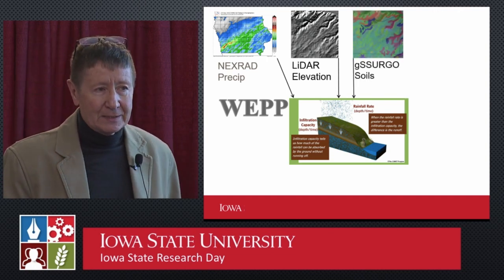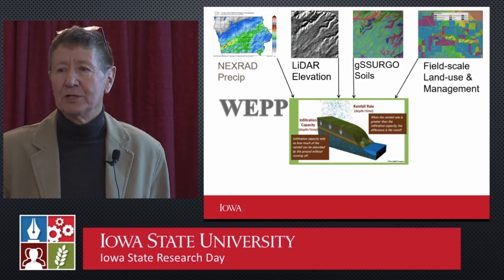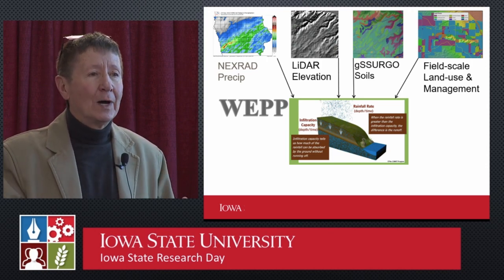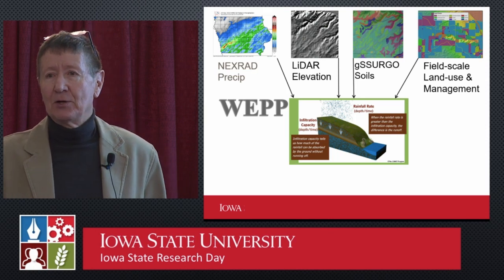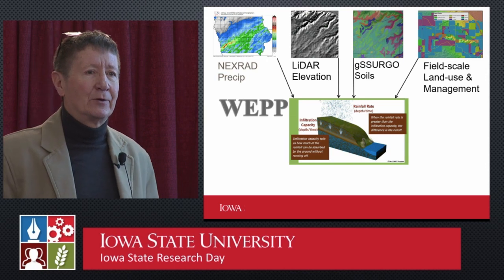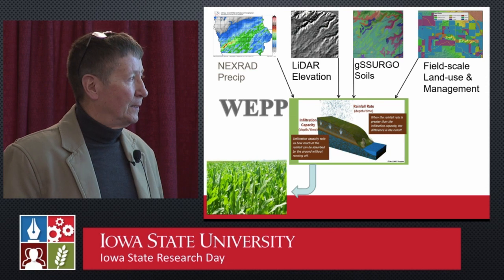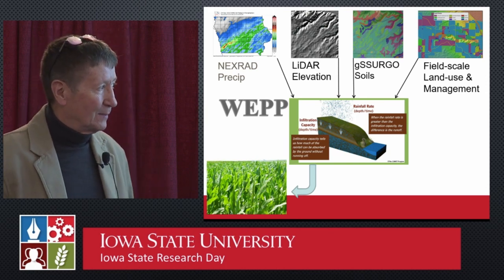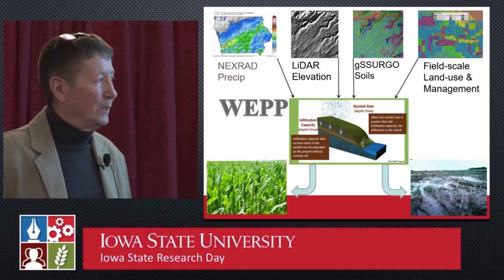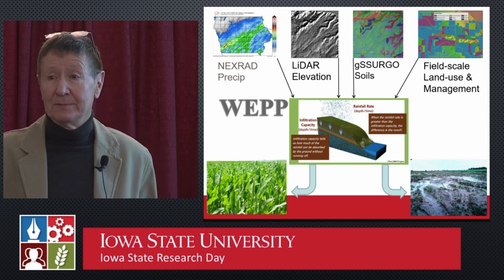We use electronic soils databases to get the soils, and because cropping practices influence soil erosion, we need to know the field boundaries, all field boundaries in the state, and what crops and what tillage practices are used inside each one of those fields. We use Landsat and other electronic databases for that. We run the model on each one of the hill slopes, which takes about 4 hours every day, and with that we get crop growth and we get hill slope water runoff estimates and soil erosion estimates.